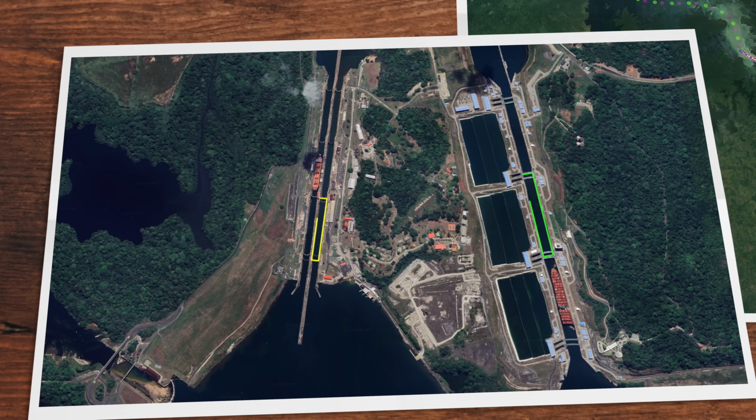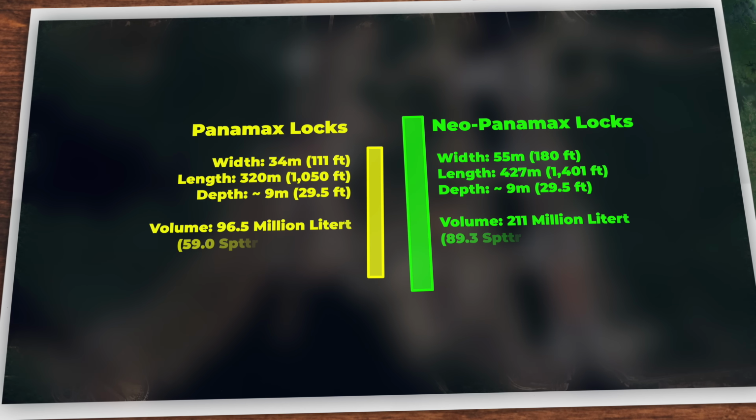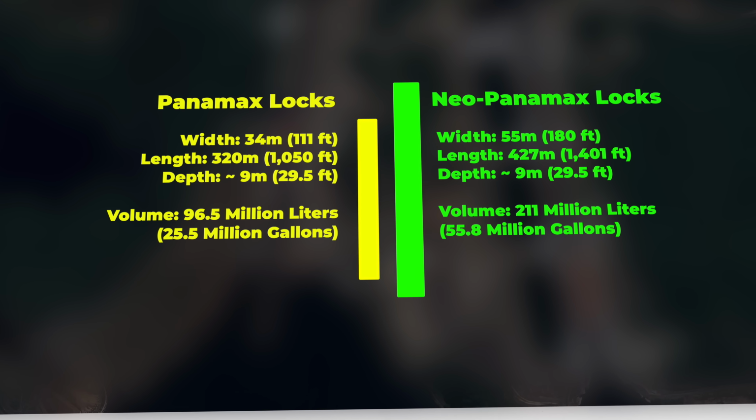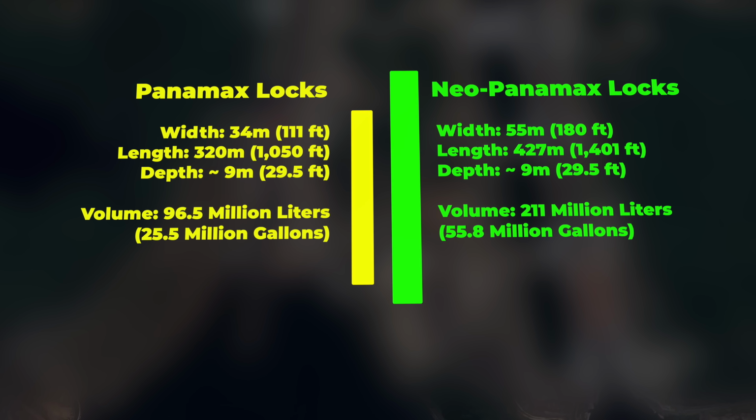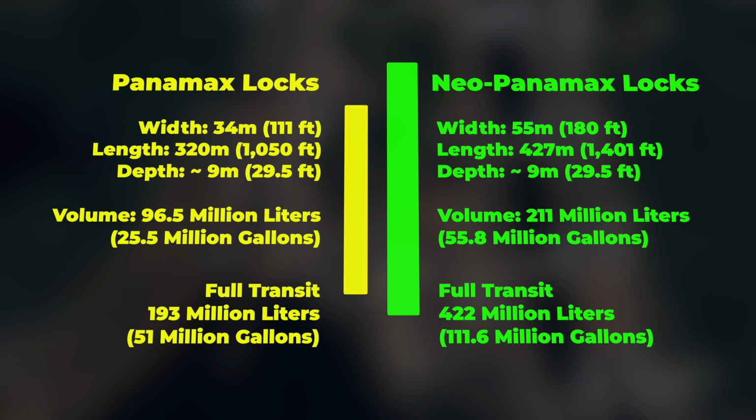Here are the dimensions of both types of locks. The older Panamax locks contain roughly 25.5 million gallons of water, and the Neo-Panamax locks hold 55.8 million. So each full transit consumes 51 million gallons of water and 111.6 million gallons of water, respectively.